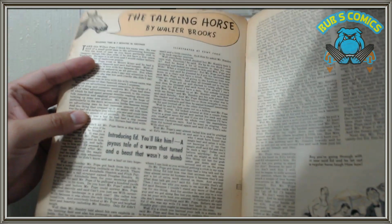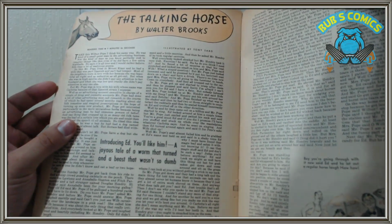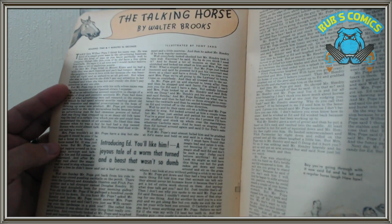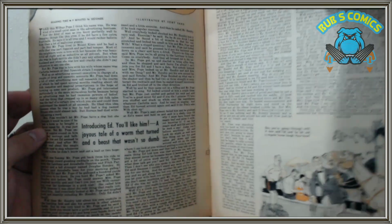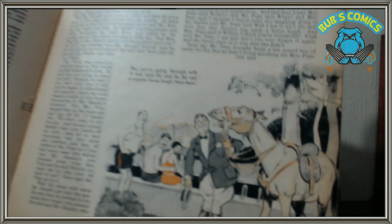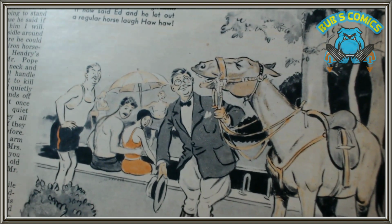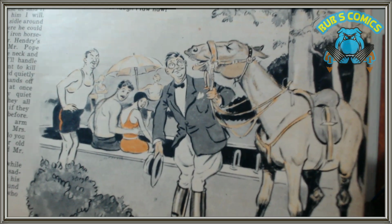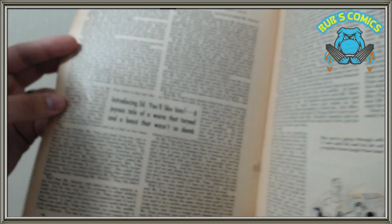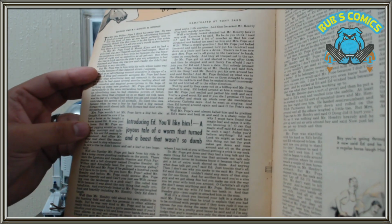So look at this. It says The Talking Horse by Walter Brooks. This is the first published work of Mr. Ed. So this is the first appearance of Mr. Ed in any kind of published work. There's a nice up-close picture of Mr. Ed and Wilbur as he was originally drawn and intended. It's illustrated by Tony Sarg.